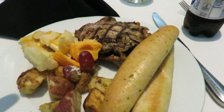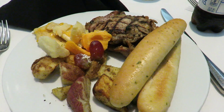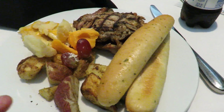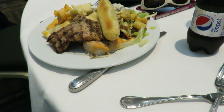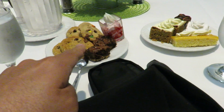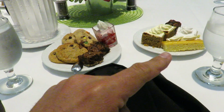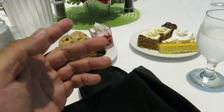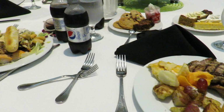So here's what I got. Cheesy pierogies, chicken, cheese, grapes, roasted potatoes, garlic bread. Jen got that stuff plus salmon and salad and potato salad up there. And check out all the desserts. We got a bunch of cookies, brownies, carrot cake. I guess that's a lemon bar, some type of strawberry thing. Parfait. But yeah, pretty decent spread.